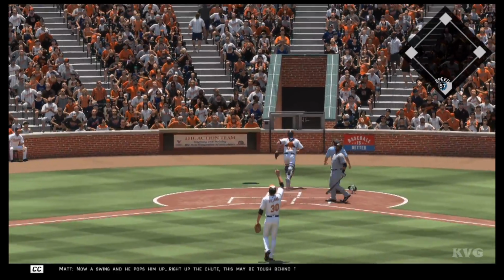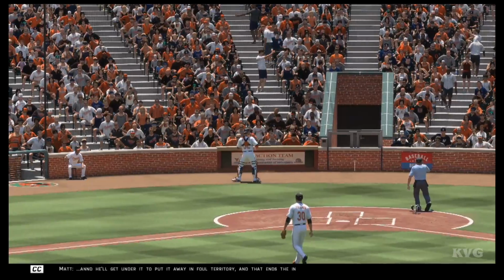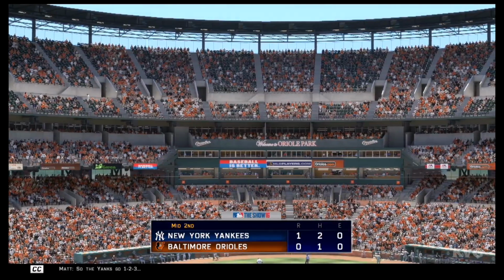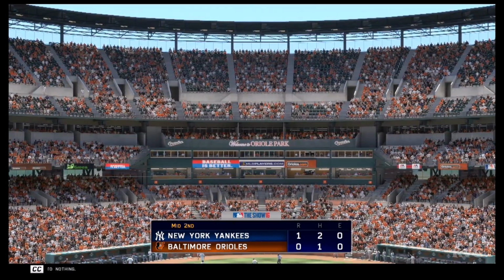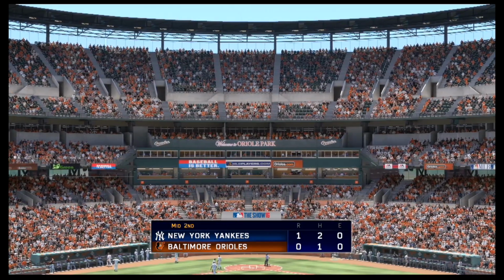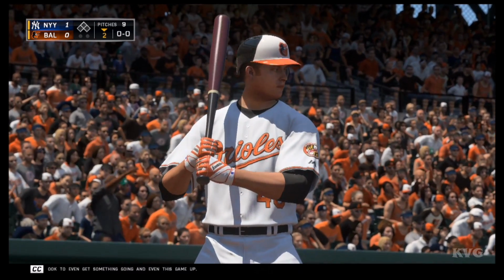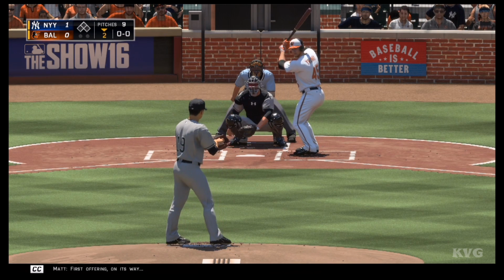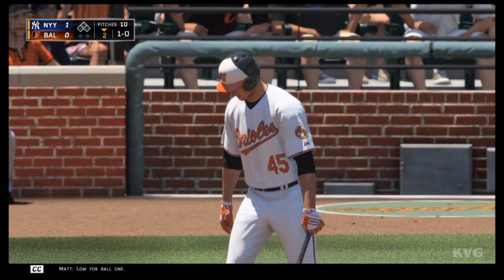Now a swing, and he pops it right up the chute. This may be tough behind the plate, and he'll get under it to put it away in foul territory, and that ends the inning. So the Yanks go 1-2-3. We've played an inning and a half. It's 1-0. Leading off the inning, Mark Trumbo, as they'll look to get something going here and even this game up. Mark Trumbo. First offering on its way. Low for ball 1.